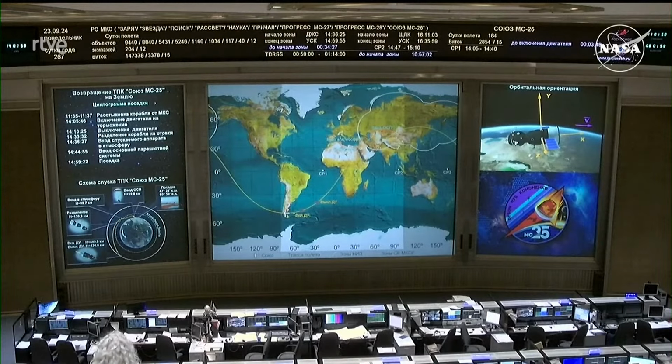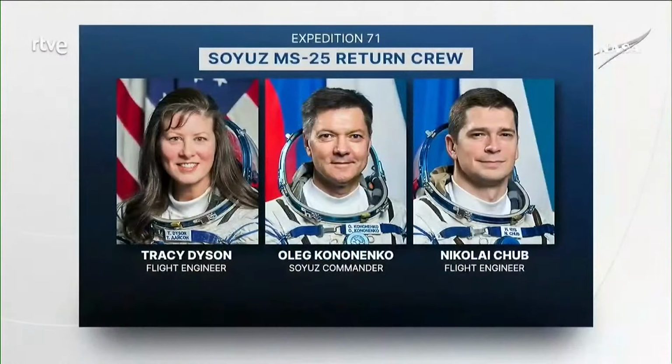In the descent module, clad in their Sokol launch and entry suits, Oleg Kononenko, the Soyuz commander, is in the center seat of that descent module, flanked to his left by Nikolai Chub, acting today as board engineer number 1. To Kononenko's right is NASA's Tracy Dyson, acting as board engineer number 2 for today's landing operations.